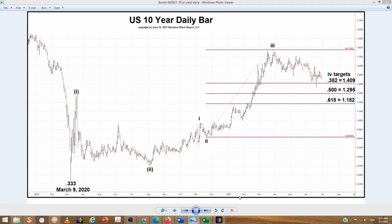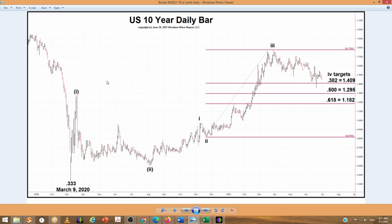Gold, bonds. This is a 10-year yield. Yield goes inverse of prices, okay? So in March of 2020, the bear market in yield, lower rates, ended. It was from the 70s, a 49-year, or was it 39-year bear market. You can see that spike low that ended that long-term trend. We have a 1 up, a 2 down. Third wave is subdividing into 1 up, 2 down, 3 up. Here's our 4 here. Here's our targets for the fourth wave.